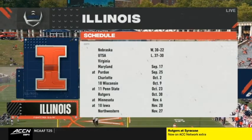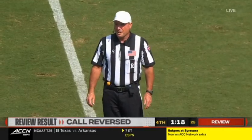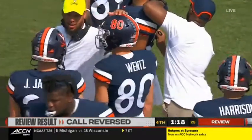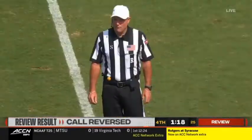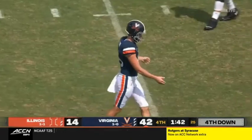Oh, man. How does Wisconsin not find a way to put the ball in the end zone? After review, the ruling on the field has changed. It is an incomplete pass. As we suspected. The ball will be placed back at the 39-yard line, where it'll be 4th down and 4. Game clock operator, please reset the game clock to 1:42. Wentz will have more opportunities down the road. Thank you, Jay Woolfolk.